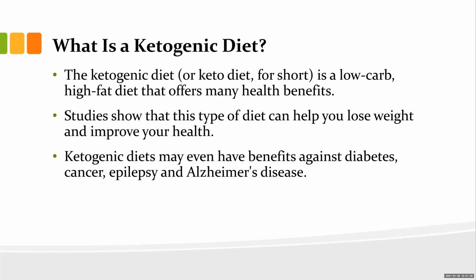The original ketogenic diet was designed for children with epilepsy, and they found that this worked really well. It's also really good for inflammation, because most of your inflammation comes from sugar. For me, I don't wake up with any stiff joints or sore joints or anything like that, as much as I work out and do the things that I do. Studies show that this type of diet can also help you lose weight and improve your health, and who doesn't want that? Ketogenic diets may have benefits against diabetes, cancer, epilepsy, and Alzheimer's.